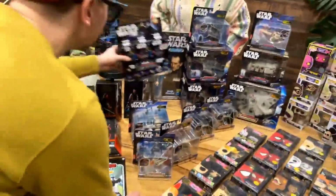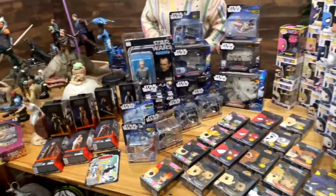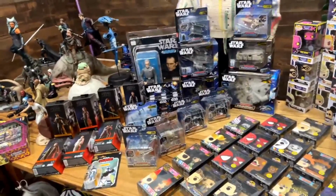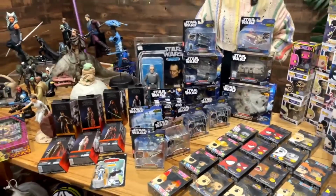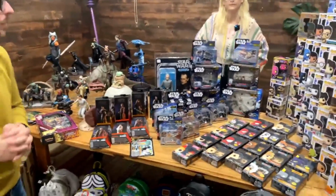I think Star Wars vehicles, no one's going to get bored of those. Those are really fun. But yeah, really, really awesome new range. I understand that Series 2 is underway. We've just landed Series 1, so hopefully we'll get Series 2 in the near future as well.